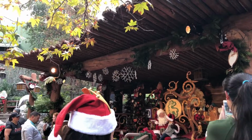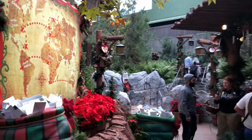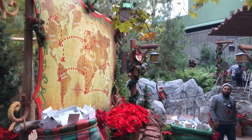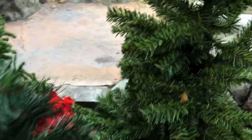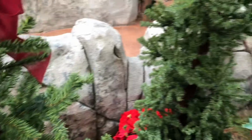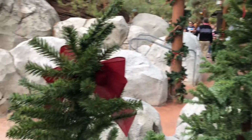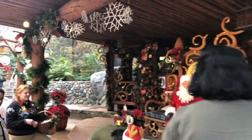We're gonna see if we can set our gimbal down and record. I don't know if they'll let us. Letters for Santa, and look, there's some of his routes around the world. We're looking at these trees, which are just wood posts. There's holes drilled into them, and they stuck these little branches in, so they look like trees. So there's a fun little tip. Maybe you could try to make one at home if you're in need of a tree. Come on, let's see if I can set this.